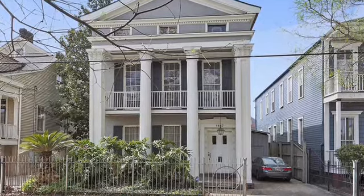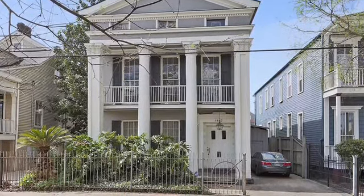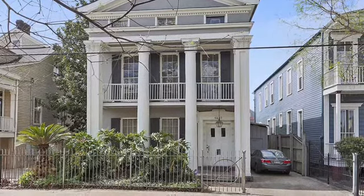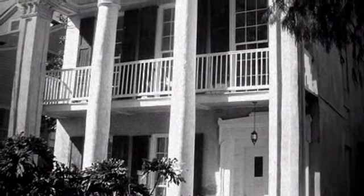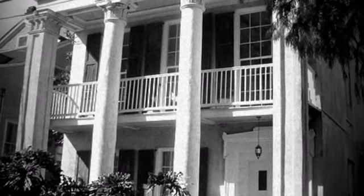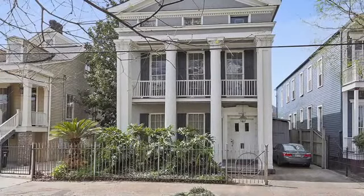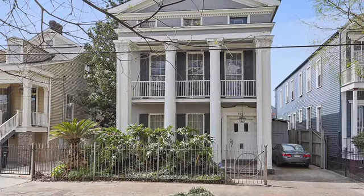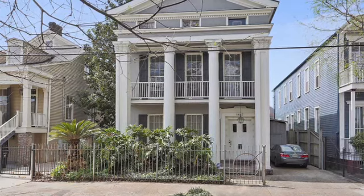Throughout the years, numerous paranormal sightings of these 2 ghosts have been reported by various inhabitants of the house. Today it's on the market for just over $1 million. So, if you want a beautiful home in New Orleans with only 2 ghosts, this is the deal for you.